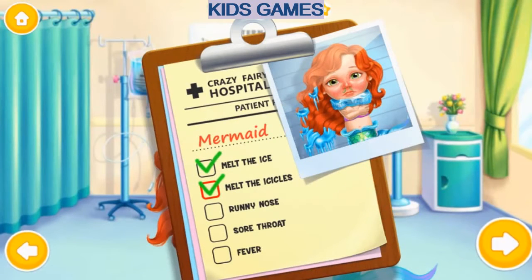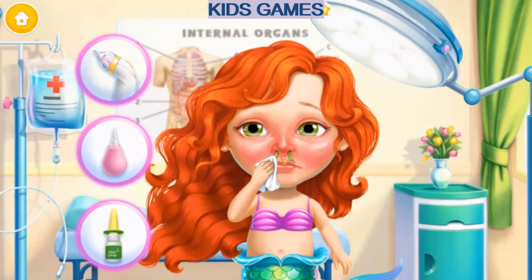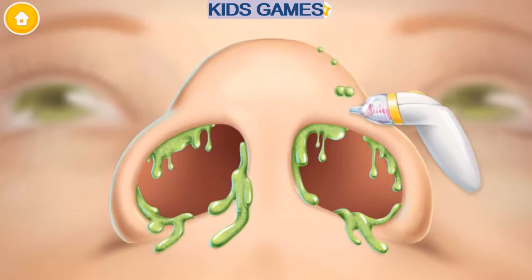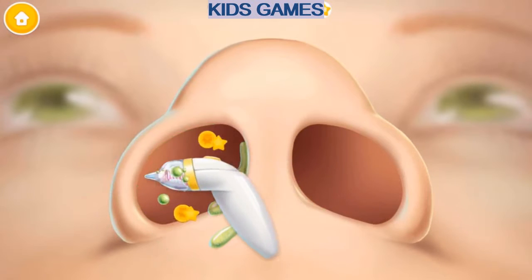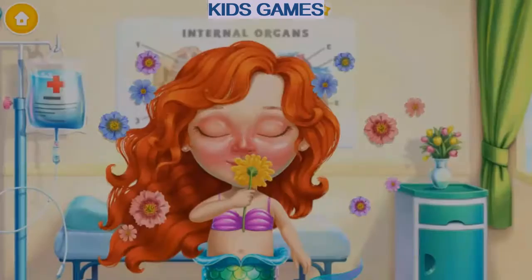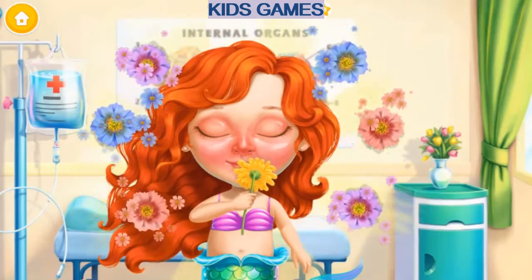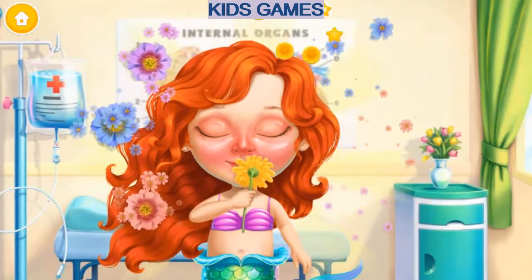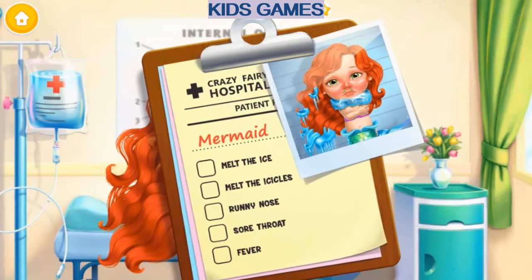We still have work to do. Emma has a runny nose. Can you help her? Ew, clear it, please. Oh no! Great! She can smell the flowers again. Add a check mark, please.